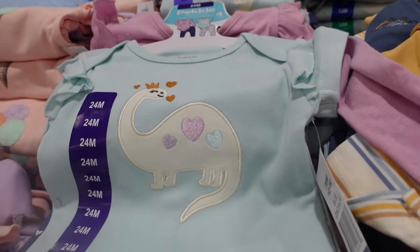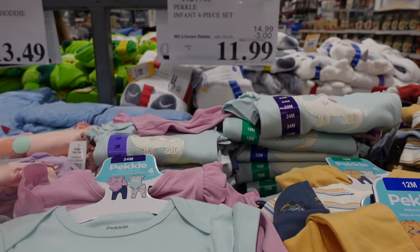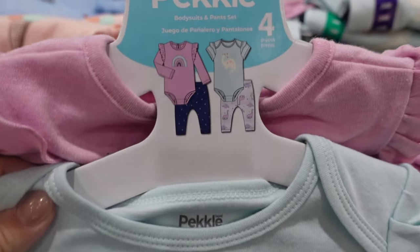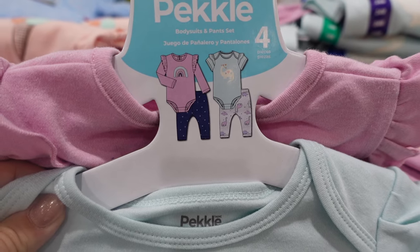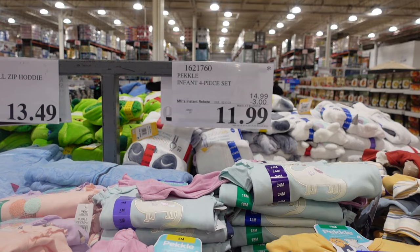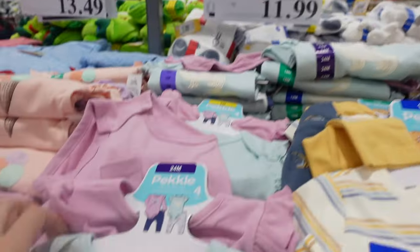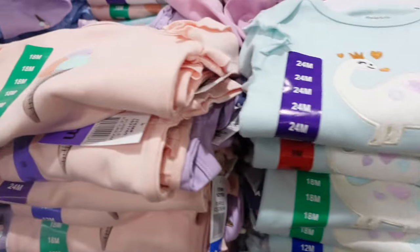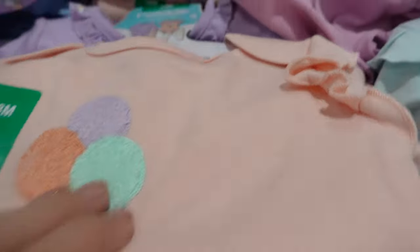They have some really adorable little infant outfits, $11.99. They have the asterisk. They are on sale. How cute are these little dinosaurs? They also have ones with rainbows. Oh, so sweet. And those sizes, it's a four-piece set. I don't see the size range on there, unfortunately. But it looks like it goes to at least 24 months. That'd probably be my guess. It goes up to 24 months. They also have this one here with the little ice cream cones.